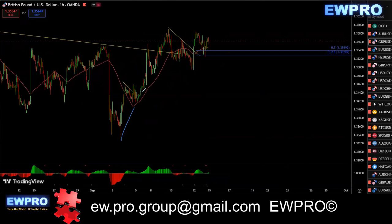See, even on the H1, we got an impulse up and we got 3 down, impulse up, and we're getting a correction in here. So you could look for a buy here. I'd be looking for the buy.